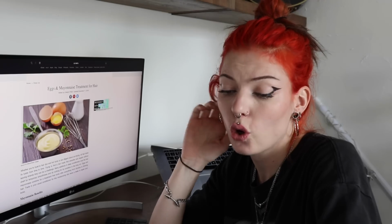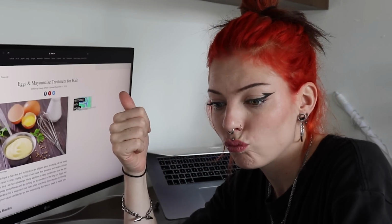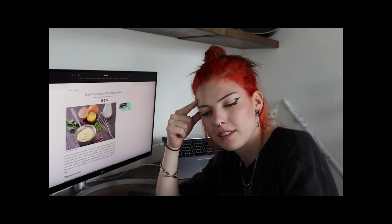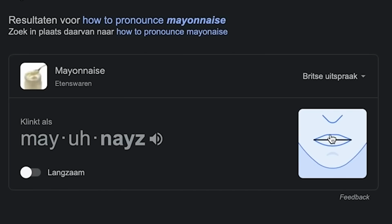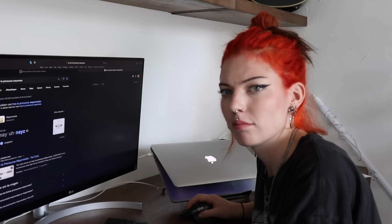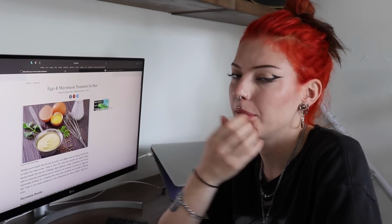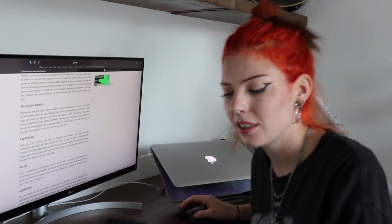Let's go. So the hair treatment that I found on the internet, the DIY protein mask, is made out of eggs, mayonnaise, and olive oil. Damn. Crazy. What are actually the benefits of those ingredients? Boy, I don't know, but I'm gonna read the website and it's gonna explain it to me.